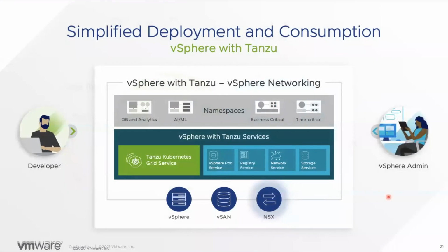Well, that's where vSphere with Tanzu comes in. vSphere with Tanzu really is a simplified deployment and consumption model for Kubernetes. It allows the developers to consume Kubernetes using the same Kubernetes interface they're used to, but it also allows vSphere admins to deliver that on the constructs they already know, like vSphere and vSAN and NSX.